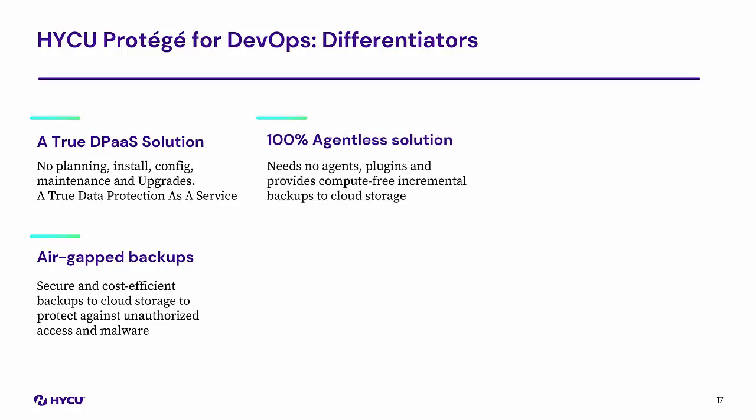It is truly agentless. We can protect native instances inside GCP, AWS, Azure without the need of any agents, but still provide application consistency. So there's no need for upgrading agents within servers as traditional backup solutions have, because you're managing this all from a central console, single pane of glass.